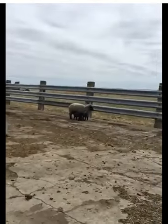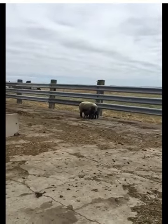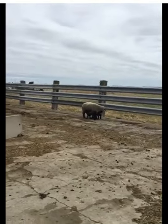And if you look right there, Morgan, there's 2 at the same time drinking. That mom had 2 lambs. And the lamb on this side, you can see in the middle of his back, there's a little bit of white starting to show already. He's just getting old enough that it's showing.